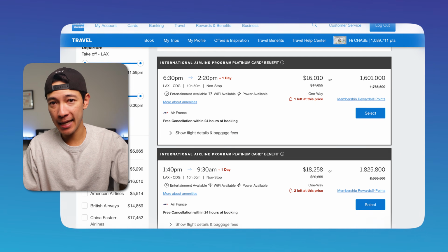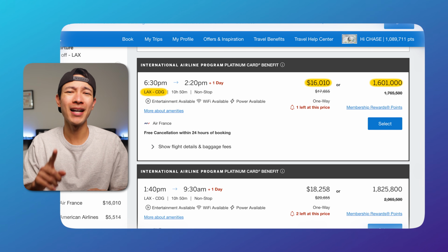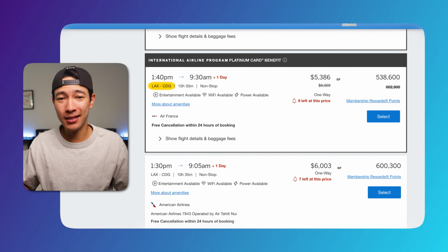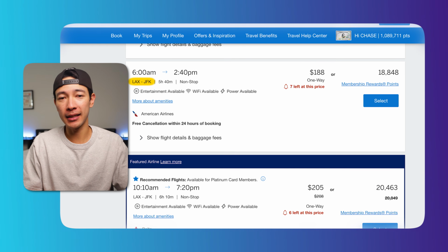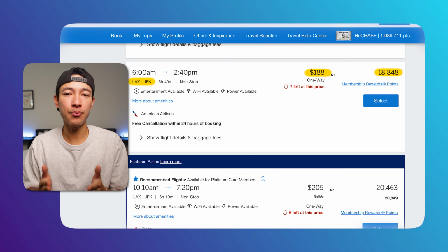It doesn't matter if it's a domestic flight, it doesn't matter if it's international, it doesn't matter if it's economy, business, or first class. All flight redemptions through the Amex travel portal are worth 1 cent per point. Here's an example. This LAX to Paris first class flight, boom, 1 cent per point value. The same goes for LAX to Paris in business class, 1 cent per point value. And if you want to fly within the United States from LAX to New York City in economy, it's still a 1 cent per point value.